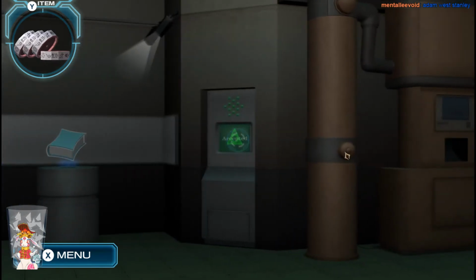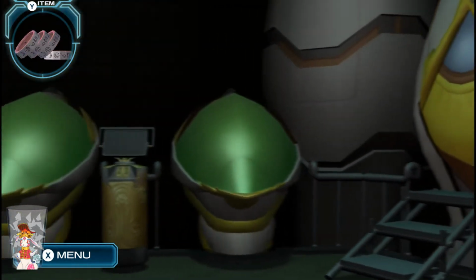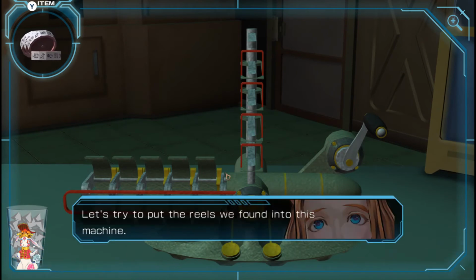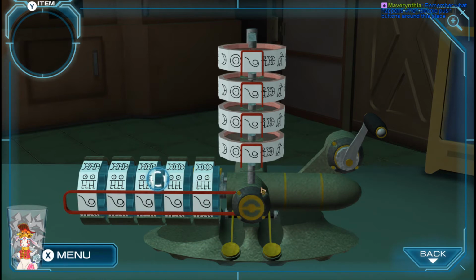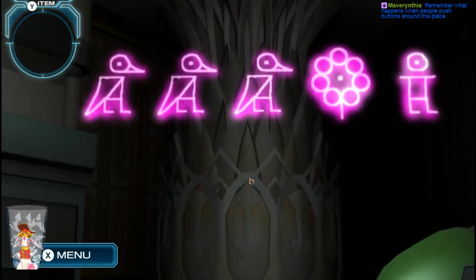Now that we have done that, I want to push that button. Let me push the button. We have to wheel all the way around here. And now we have this. Yeah, remember what happens when people push buttons around this place? You say you don't want Sigma to get blown up? I mean, we can shoot for him not getting blown up if you want, but you know. So, bird. Which would be 11, 7, and 3.